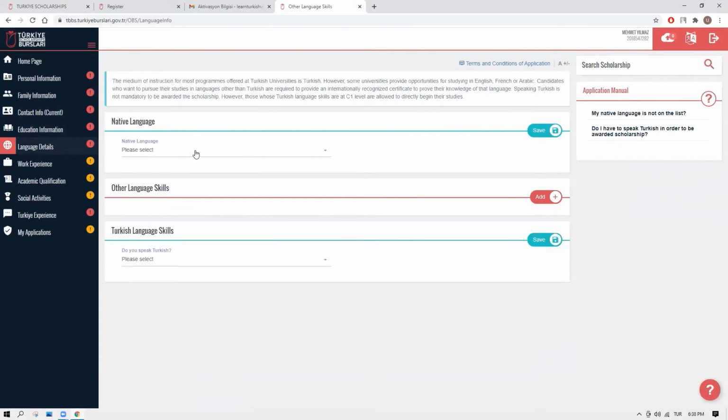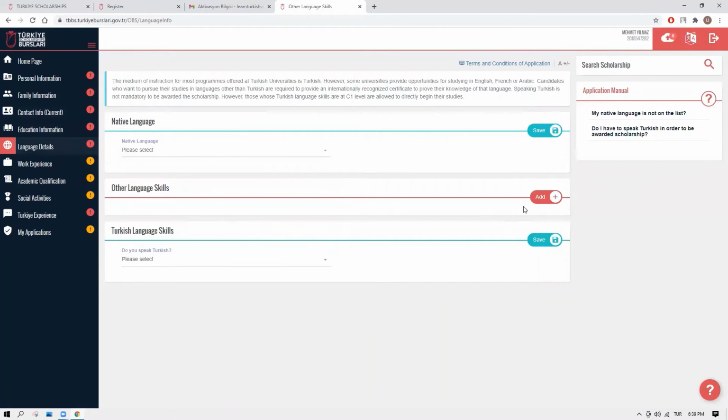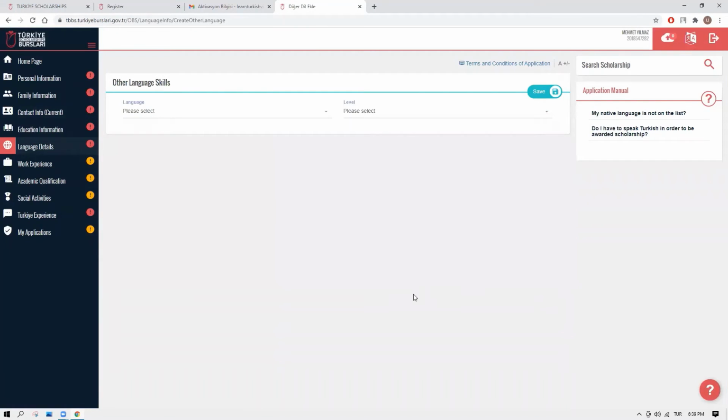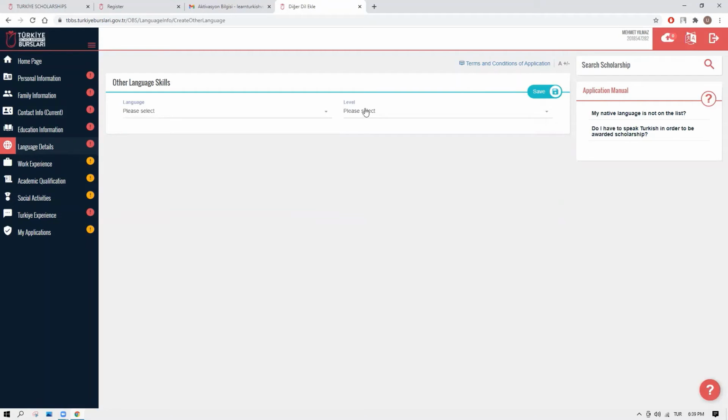Then, another important part, language. You are going to write your native language here. And after that, you are going to add other languages you know, if you know, from here, and the level.